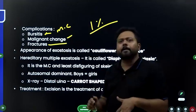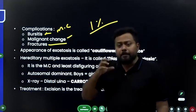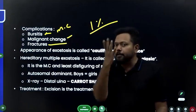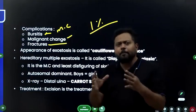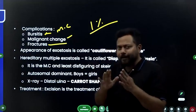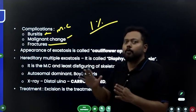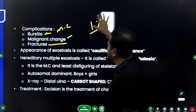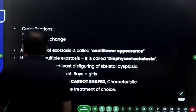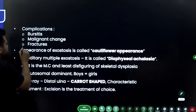When it goes for malignant transformation, two things happen: sudden pain without trauma, and sudden increase in size. When you see this in exostosis, we should be very vigilant. We have to excise it and send it for biopsy to rule out malignancy. So these are the three possibilities. One more possibility I can add, dear friends, a fourth cause of pain in exostosis: nerve compression.